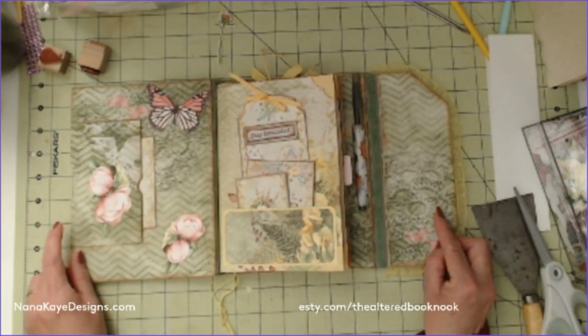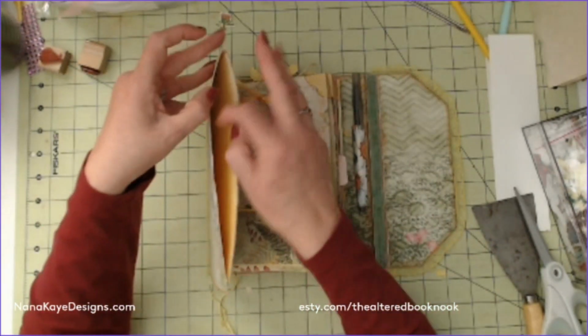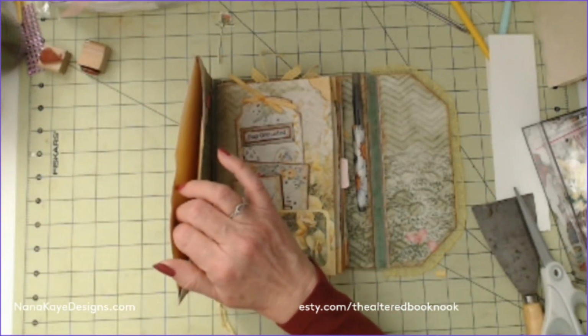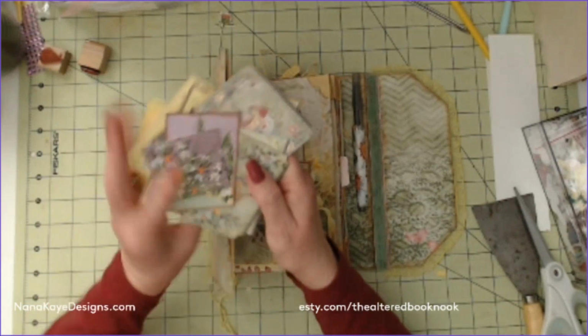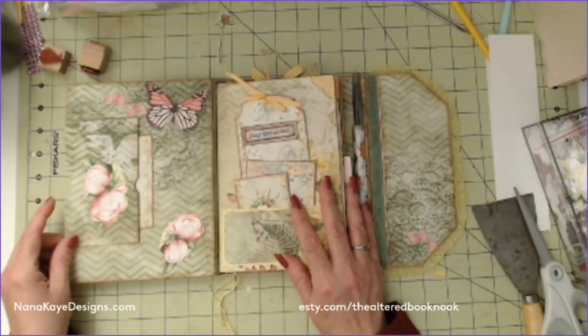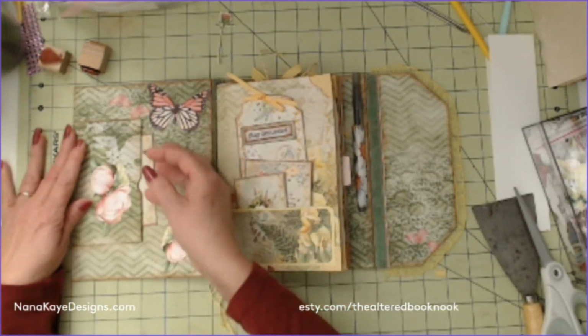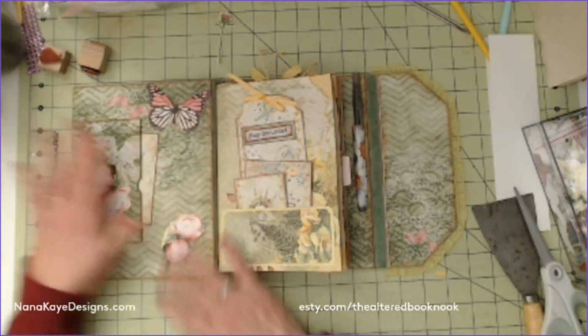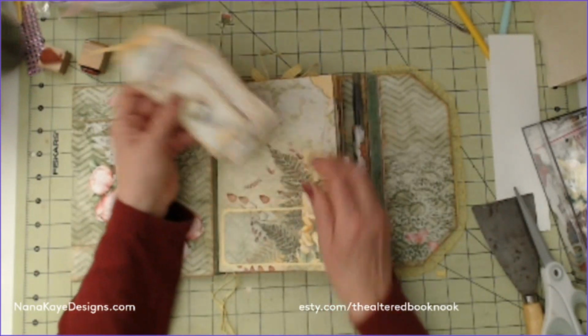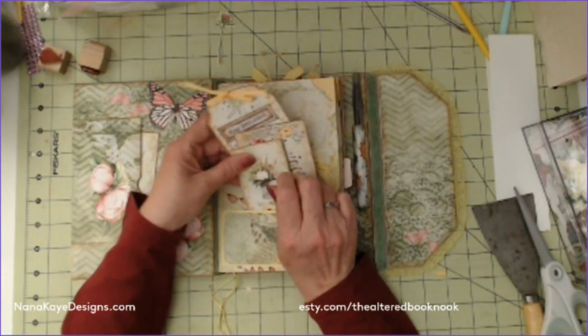My cover opens up like this. I have a large storage space here where, when I sell this, I will throw some ephemera, pieces like these, in there for a person to use in the book. Open it up, then we have a pocket and then some pretty graphic designs on there. We have a pocket here, just a plain, simple pocket.